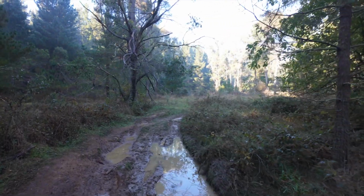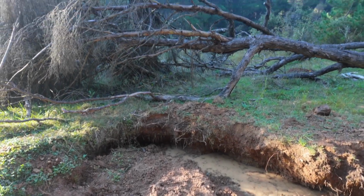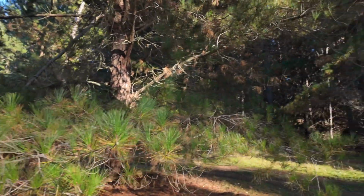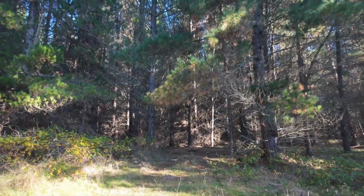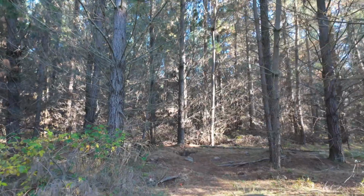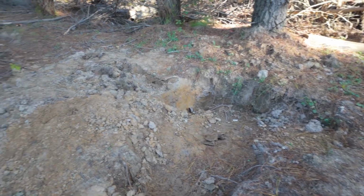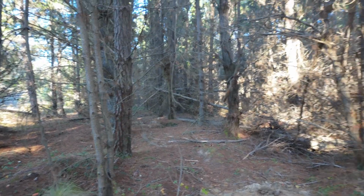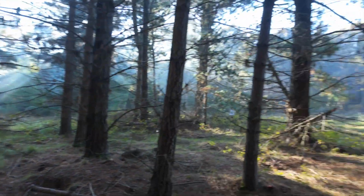Presumably you can just pick a spot. And there are plenty of spots to dig on prospect. All the way along, you're not supposed to dig within 2 meters of a tree, which is a bit tricky around here for sure.